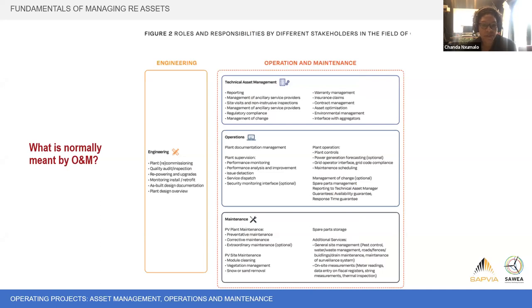Okay, so I've been asked to go through the fundamentals of O&M and managing assets across both wind and solar, which is a mammoth task. So what I've done is steal some bits from those best practice guidelines, just so that we can clarify what's normally meant by O&M, because it's quite a wide topic. The understanding of it is it comprises asset management, which we'll go into detail about what falls under that, operations of the project, and also the maintenance of the project.